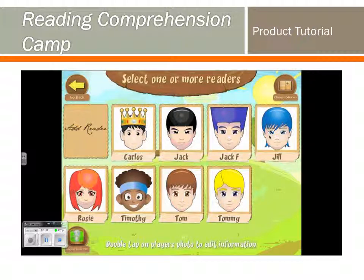Now, this application is a multiplayer, which means you can have up to 4 players at the same time, and they will take turns answering the questions from the stories. But you can also do 1 player, and I'm just going to do 2 players to show you guys right now. We're going to have Jack and Jill.